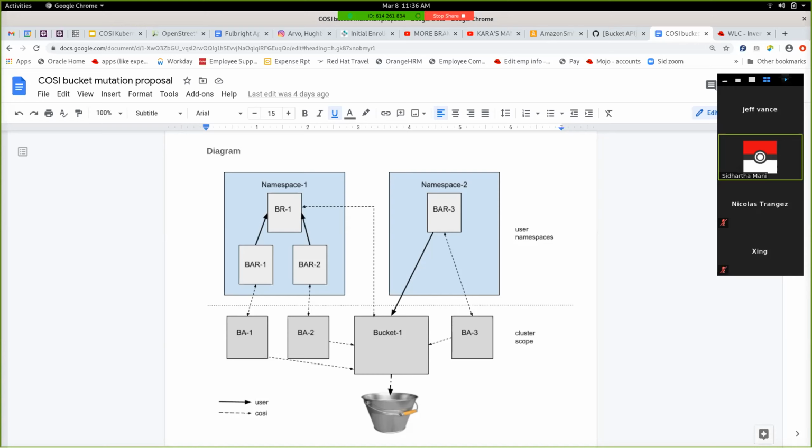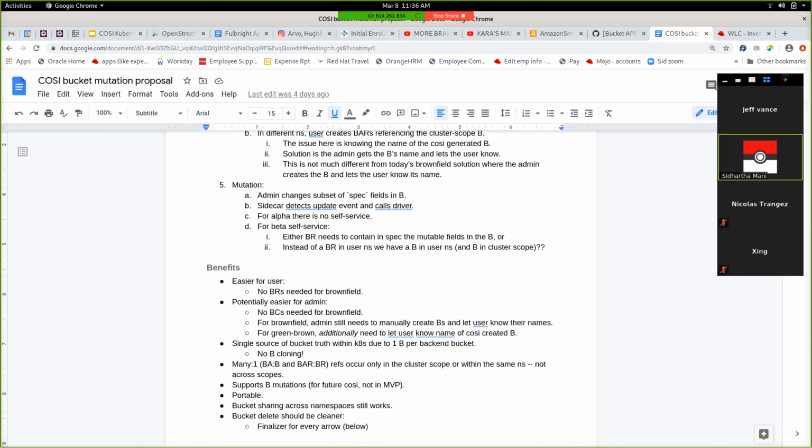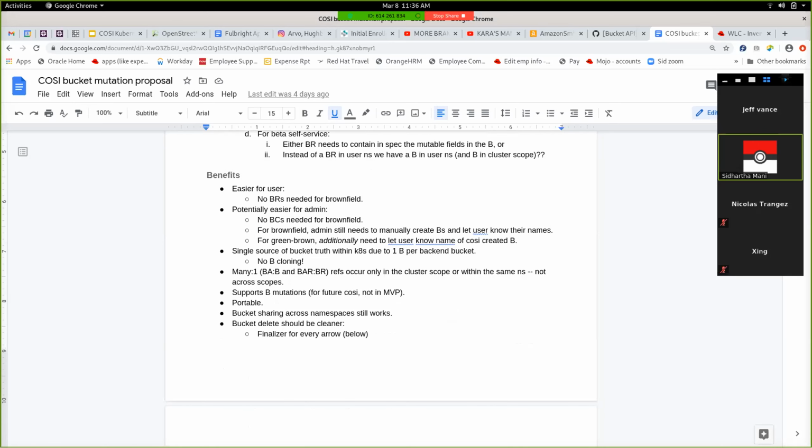What are the benefits of this approach, Jeff? Well, thank you. The benefit is obvious: there's no B2 or B3. There's just one, B1. What I'm wondering is what if namespace 1 goes away and you want to keep using the bucket?